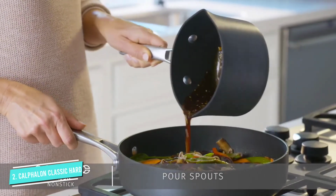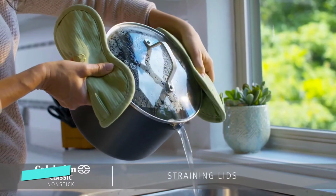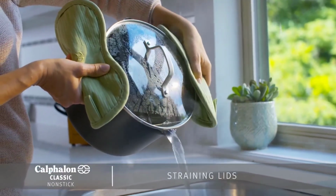Though not equal to professional sets, it nicely delivers pleasing results and has nice features for home cooks and beginners, as well as looks classy.